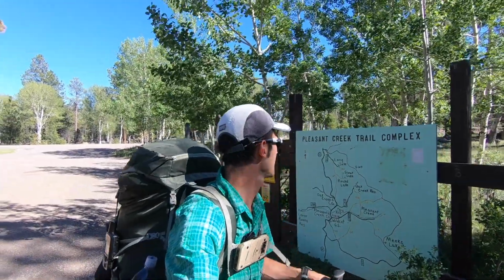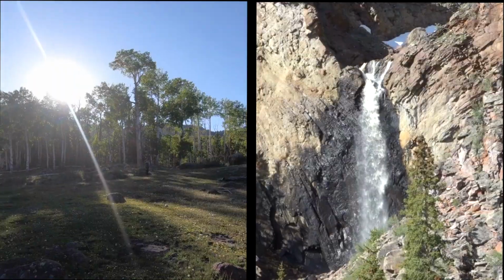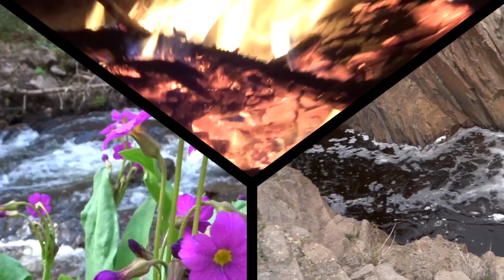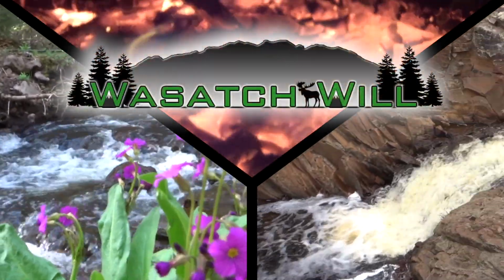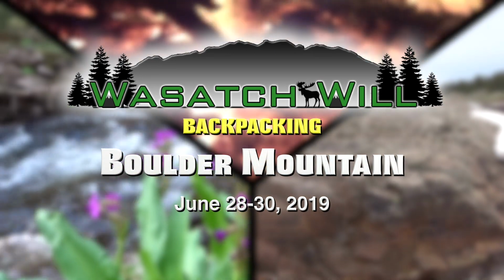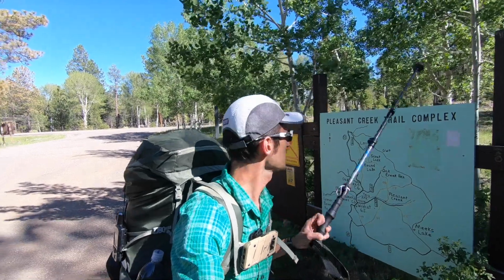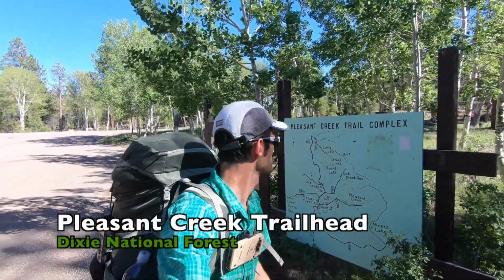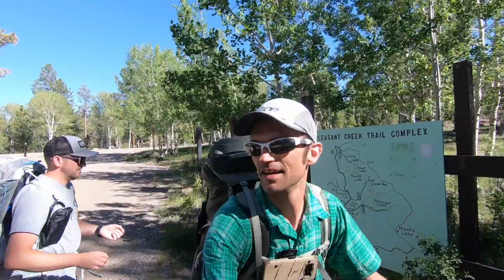Another trip to begin here. We're on Boulder Mountain. This is a mountain I haven't done before. We're at the Pleasant Creek Trail Complex. This is what it's called here on the sign.